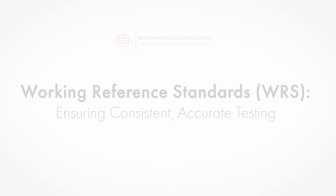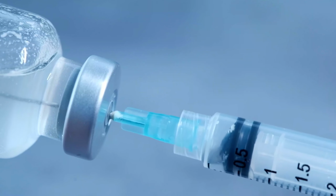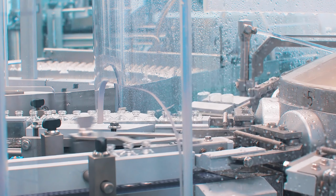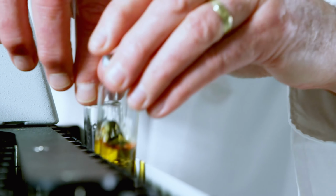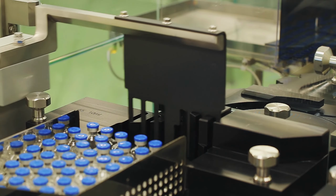In the world of pharmaceutical and biotech manufacturing, consistency and reliability in testing are critical. That's where Working Reference Standards, or WRS, come into play. A Working Reference Standard is a validated material used routinely in analytical testing. It's derived from a certified primary reference standard and ensures uniformity in evaluating drug identity, strength, quality, and purity.